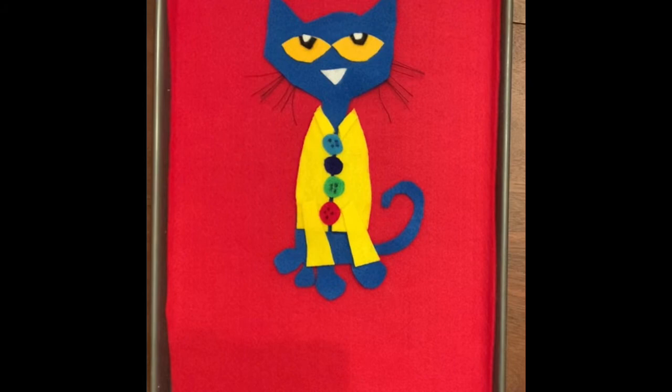It's my buttons, my buttons, my four groovy buttons.